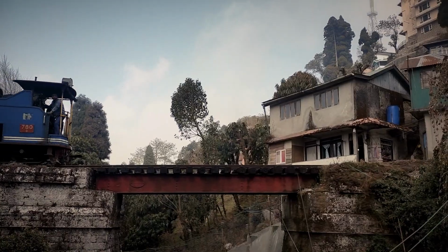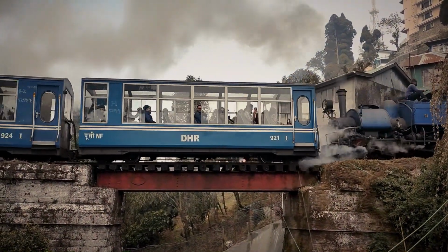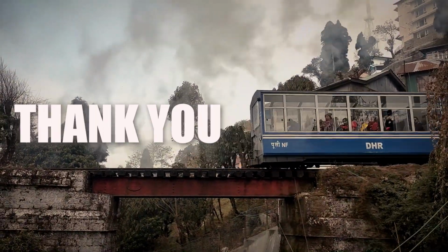So far, the city and its people have changed, yet the Darjeeling Himalayan Railways still remains the same, preserving its rich history in Darjeeling.